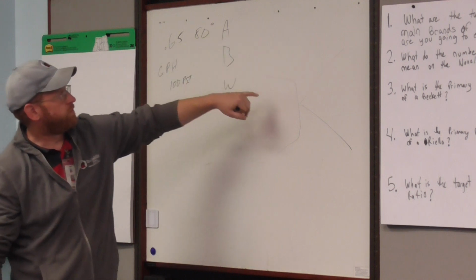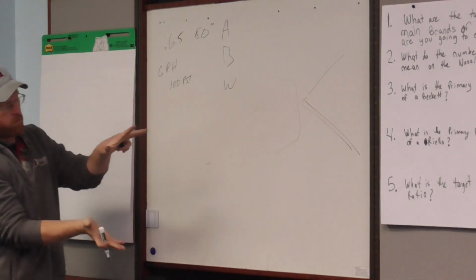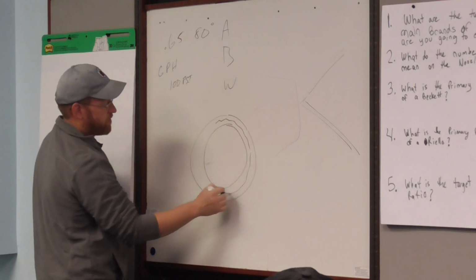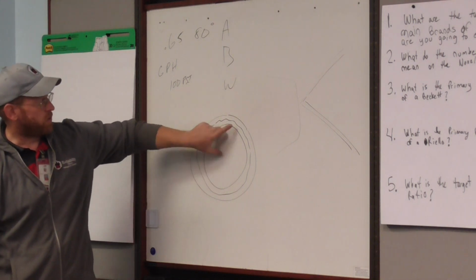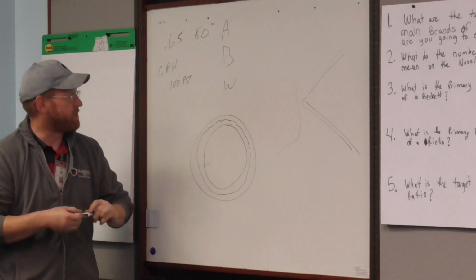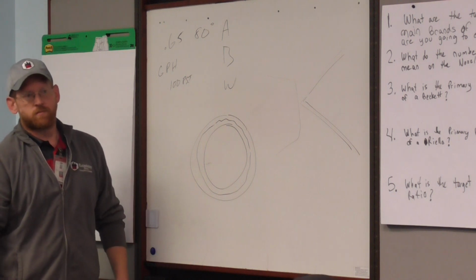A is hollow, so when it sprays out, it'll spray in a cone. So the flame will be on the outside, not so much through the core. If you look at it from the end, that's where most of your oil is going to spray, and the center of it will be hollow. B is solid, so the whole thing gets sprayed out. And W is a hybrid, in between, semi-solid, semi-hollow. So a little bit more around the ends and less in the middle.